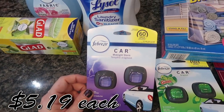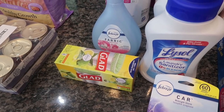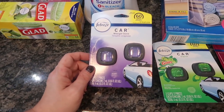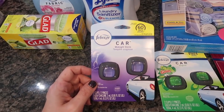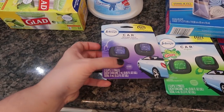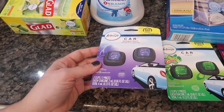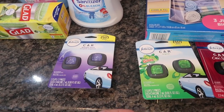And this is the Febreze brand. Again, Febreze be killing it, right? You got Febreze for fabrics, Febreze scented garbage bags, Febreze scented car air fresheners. But this is in the Midnight Storm, and it has a little scratch and sniff. And I think Daryl's really gonna like the smell of this. So I got him this one for his car, and I'll just put this away for his Easter basket.